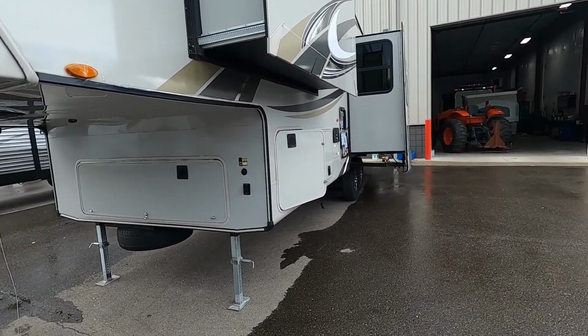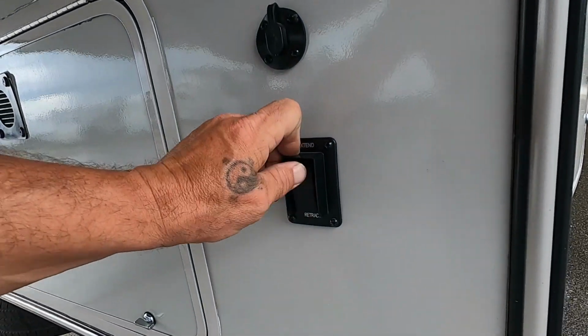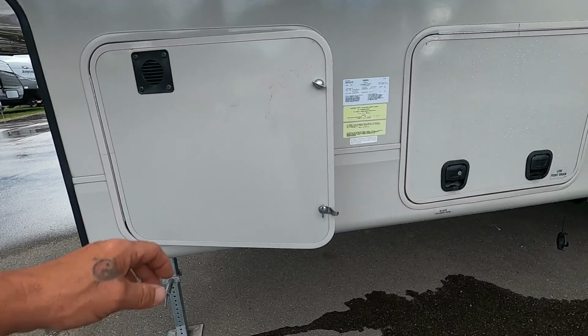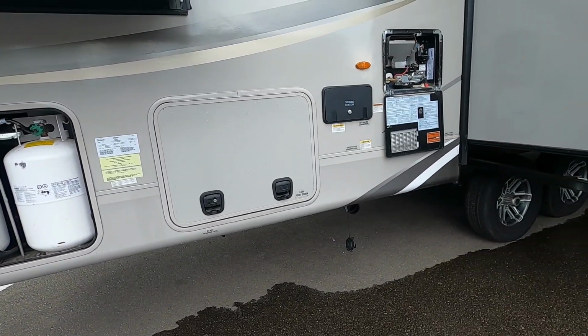Once you arrive, you can unhook your hitch by using your landing legs right here. Retract or extend. Once you're unhitched, use the same legs to get your unit level. Once your unit's level, next thing we're going to do is hook up our power and water.